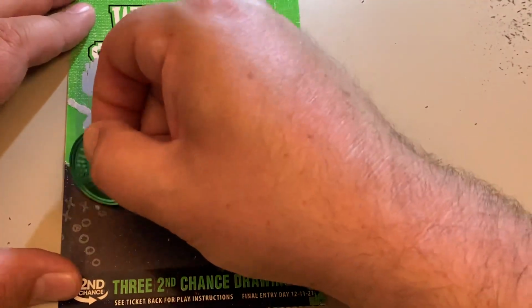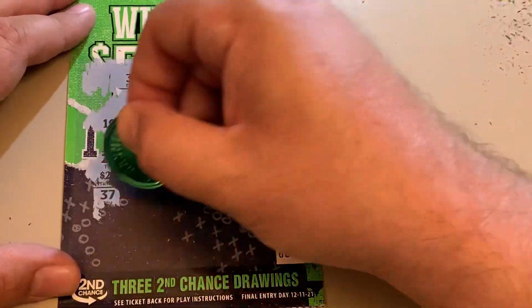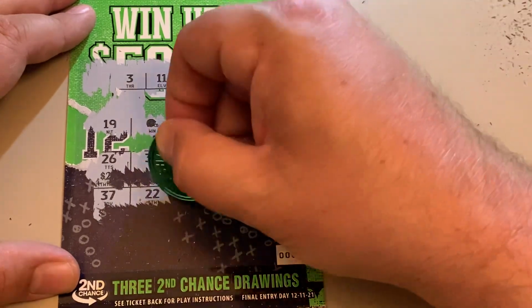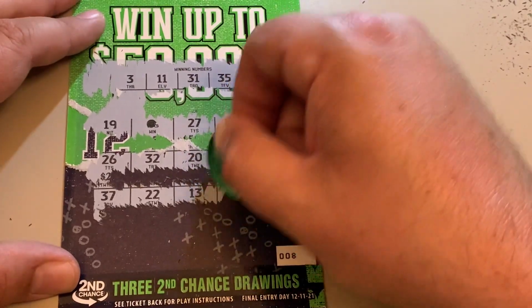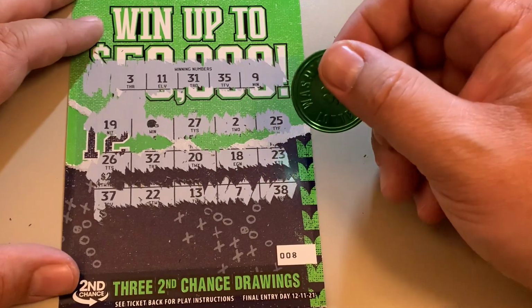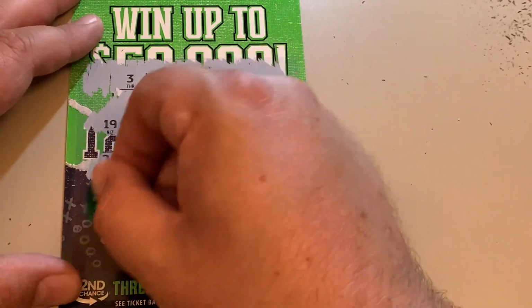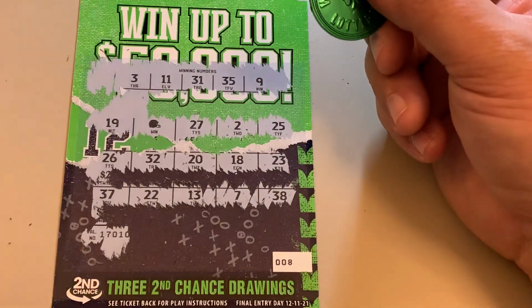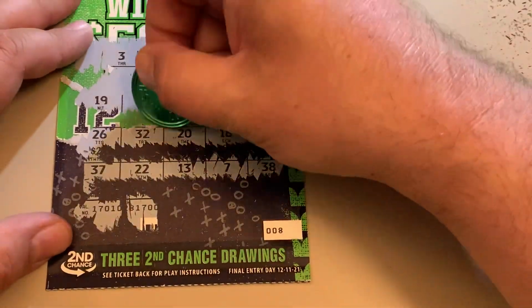There we go. All right. Where is it? Where's the number? I keep guessing wrong. 37. 22, 13, 7, 38. Was there four rows? I don't know. The other one had three rows. Can I make sure? Nope. That's all barcode stuff. Let's just make sure. Yep, there it is. Okay, winning. Winning spot.